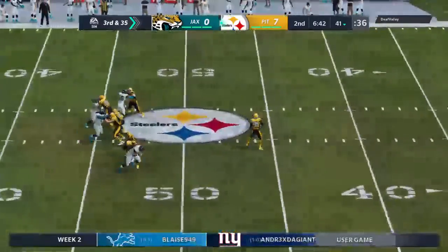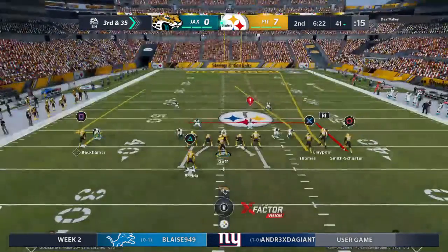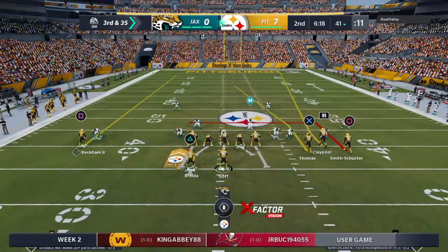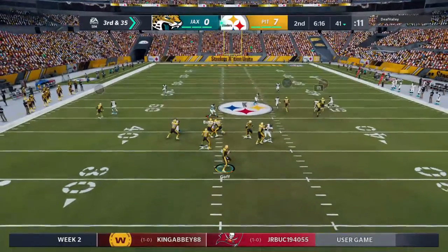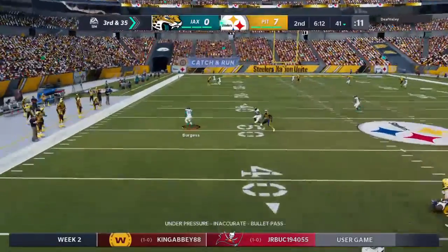A lot of discussion in the offseason about him having a big year and getting to the quarterback. They held him without a sack in week 1, but how about here? Finally gets his first one of the season. In the offseason, said he changed his diet, leaner, feels so good this year. Excited to see what type of a season he can have.